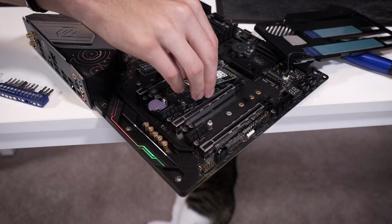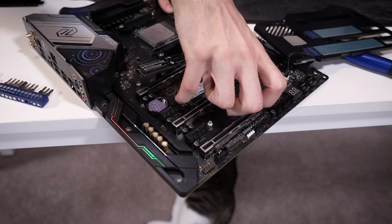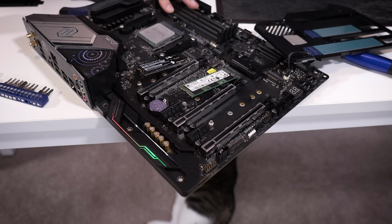Also, can't forget these M.2 drives that were hiding under the heat shields of the previous board. Also, shout out to Pepsi's butt that decided to make an entrance into this video.